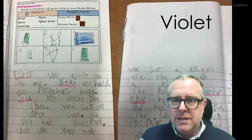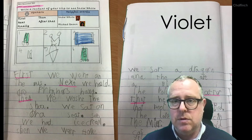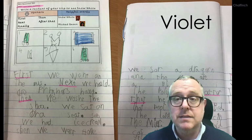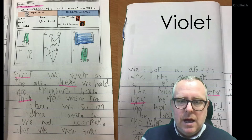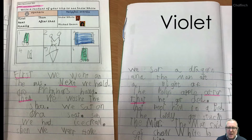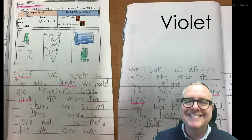Moving on to year 1, and in Chaffinch class we've got Violet. Violet always shows excellence in her work. She takes pride in making it neat and carefully thinking about her sentences. Violet's writing this week was amazing. Violet worked hard and finished 2 pages of writing for the first time, and she did it independently. I'm just going to shrink myself down a little bit so you can see. Look at that. 2 pages of writing. Amazing. And you can see where she's underlined her time words in her writing as well. I think Violet deserves a big round of applause, please.